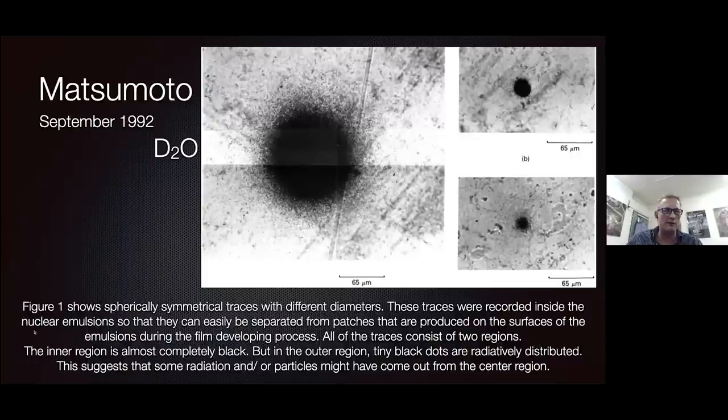Now, what do I mean by nuclear emulsions? Takaaki Matsumoto, Dr. Matsumoto, was a nuclear radiation monitoring and detection expert, and he was an expert in nuclear emulsions. And so he knew what he was looking at, and he knew when something was a film processing error, because sometimes when you develop film, you get these little marks and imperfections on the surface of the film. So that's what he's referring to there. He's saying that this is inside the polymer of the emulsion.